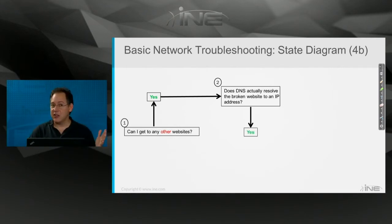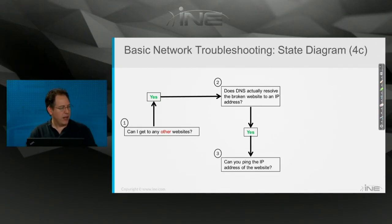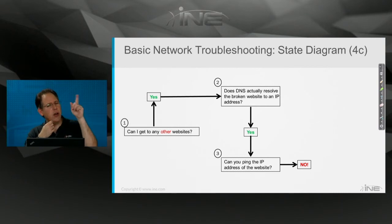Here the answer is yes. So DNS server exists, check. It's giving us IP addresses, check, that's good. Can I ping the IP address of the website? Now in the previous walkthrough the answer was yes. Here the answer is no. Okay. So the DNS server knows what the IP address is supposed to be of the website. Can't get to the website, and when I try to ping the server that owns that web page, I can't ping the server either.